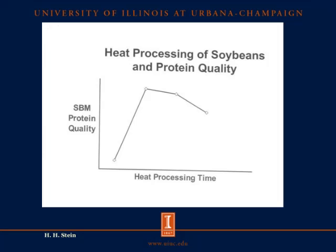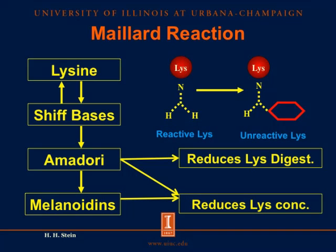We can see that here in this slide, where we see quality of soybean meal is increased as we heat the soybean meal as we've just seen before, but if we overheat it, then the quality will start to be reduced again. So we have to find the medium heating process that inactivates all the trypsin inhibitors but does not result in overheating of the soybeans. The reason overheating is a problem is that overheating will initiate a chemical reaction known as a Maillard reaction.